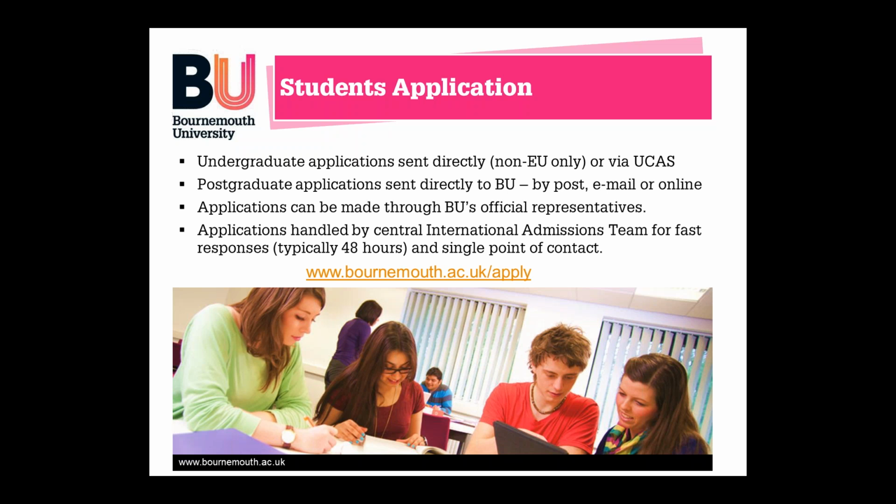Postgraduate applications can be sent directly to BU. You can easily apply online, but also email us or even send it by post. We have a number of official representatives in different countries, so if you need help, you can easily get in touch with one of them and they will guide you through the application process. Once you have submitted your application, it will be my team, the international admissions team, that will help you through the rest of the admissions process until you enroll. And we usually try to get in touch with you within 48 hours of receipt of the application.